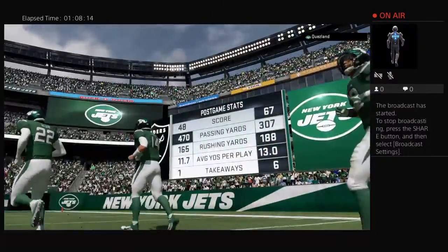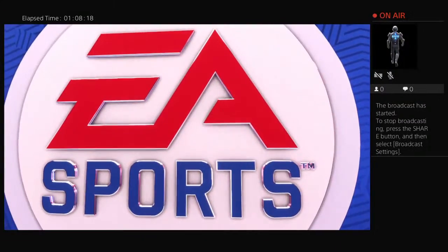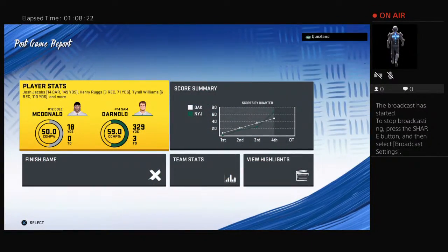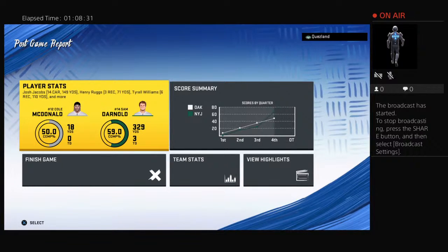So for the Jets, they just keep on rolling as they move to 9-2 with a win here. And they will hit the road next week to take on the Cincinnati Bengals. Meanwhile, for the Raiders, they've fallen out of things now as they sink to 3-8. And they'll try to get back to their winning ways next week as they head to KC to take on the Chiefs.